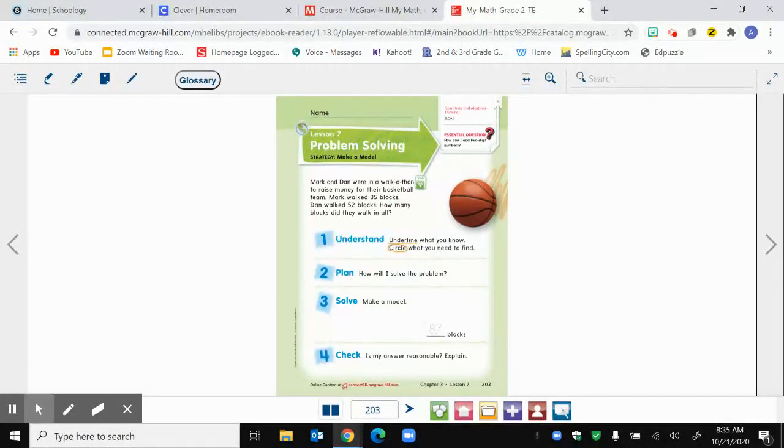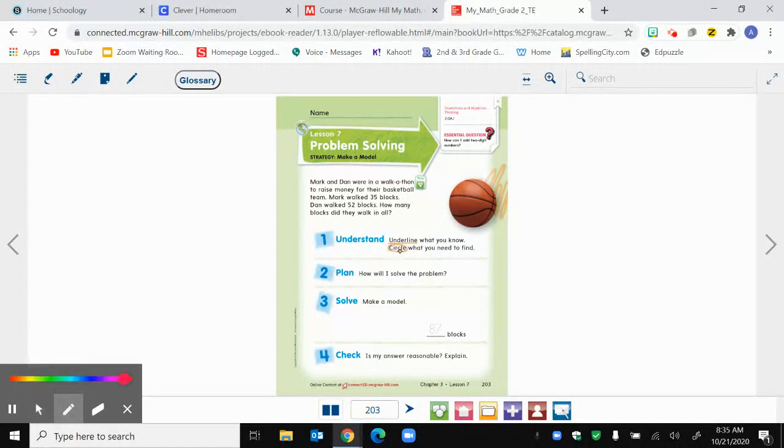All right, so the first thing that we're going to do today is go through step by step learning how we should solve these problems, right? These steps stay the same each time, right? Underline and circle, then think about, plan, then solve it, okay? And then is my answer reasonable and explain. So underline what you know and circle what you need to know. Mark and Dan were on a walkathon to raise money for their basketball team. Mark walked 35 blocks and Dan walked 52 blocks. How many did they walk in all?